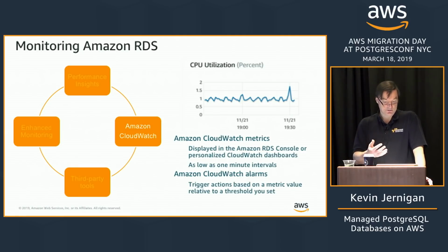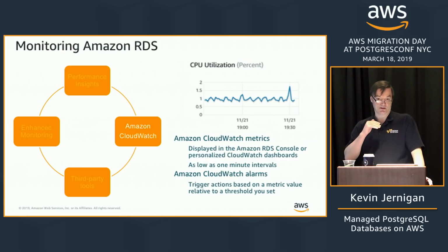CloudWatch is another AWS service. It lets you graph various metrics. It lets you set alarms on those metrics. So if you want, you can set an alarm saying that if the CPU usage on my RDS instance goes above 80%, I want you to fire off this alarm, which rings my pager. Or you can automate things. We have some customers who will set an alarm to cause their database to automatically scale up if the CPU gets above a certain level. So they'll do a scale compute, as we call it, which means that it's literally just an API call.